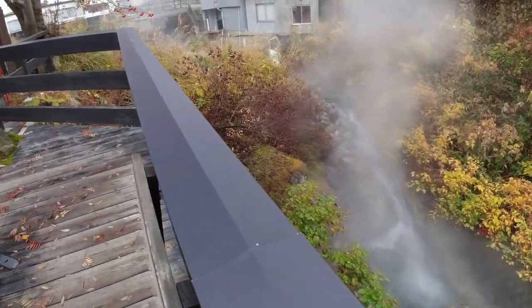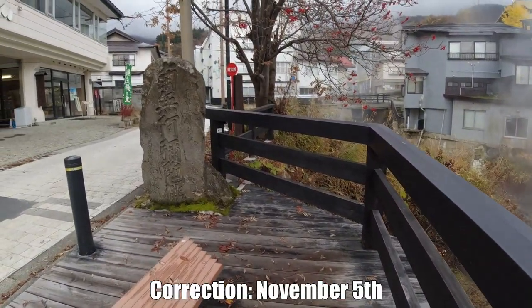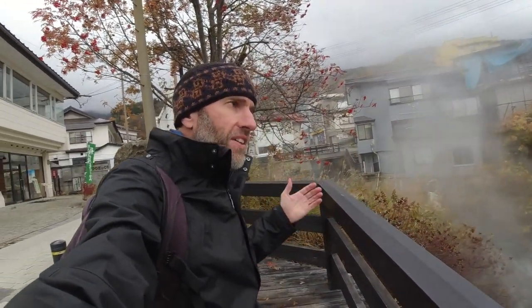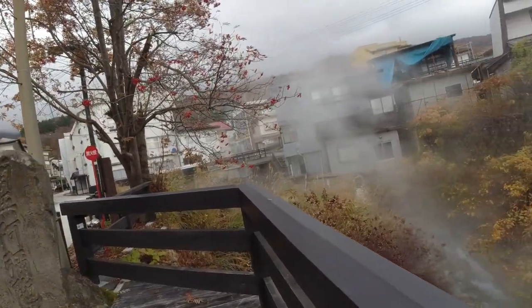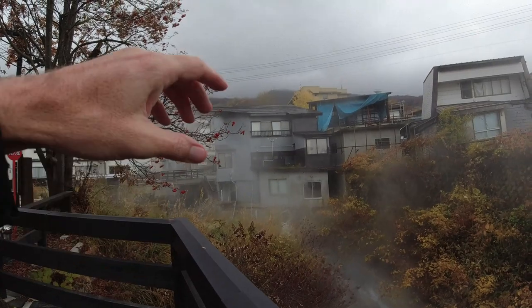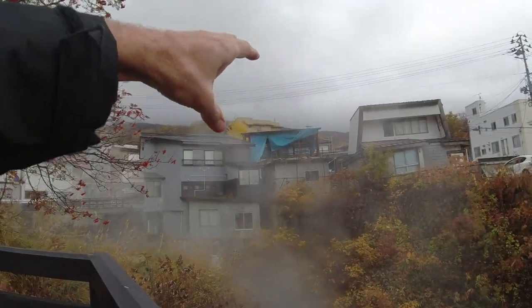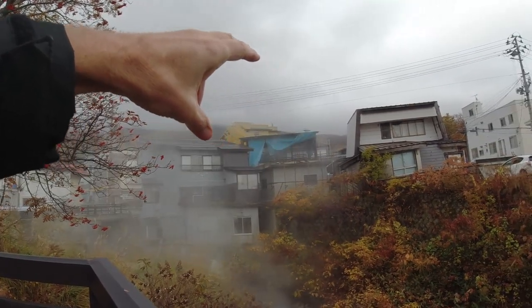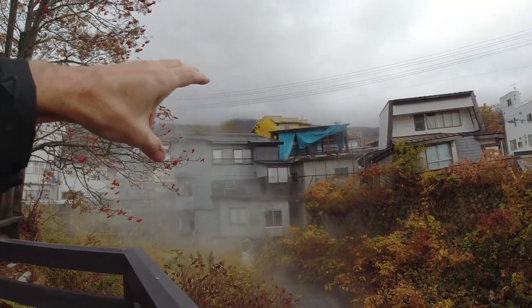Today is November 6th. It is 40 degrees Fahrenheit. That is just 4 Celsius. It is definitely getting chilly. This is also a ski town. Now I can see there these towers with cables. Not sure exactly if those are the ski lifts and runs right there.